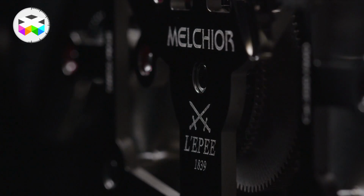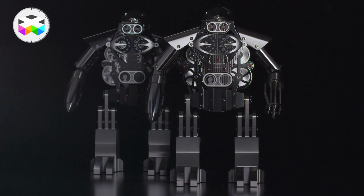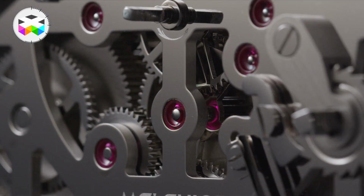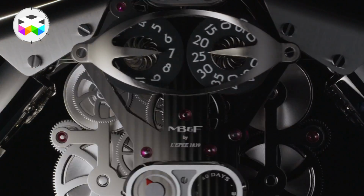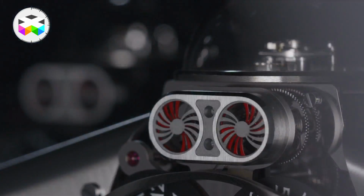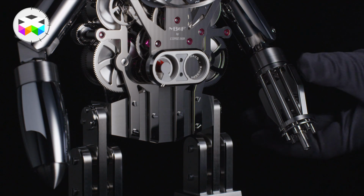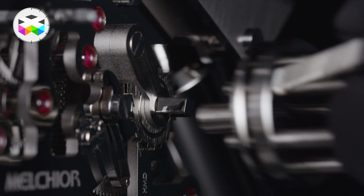Melchior was an almost 30 centimeter tall standing robot made out of 480 components overall, meaning movement parts and the robot itself. It features hours and minute discs on its chest, and the escapement mechanism could be seen under a sapphire dome, sort of acting as the brain of the robot. To fuel up this 40 days power reserve clock, you have to detach the winding key from its left arm.